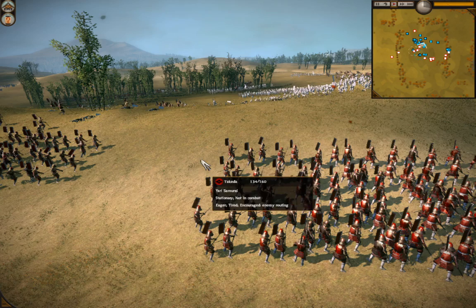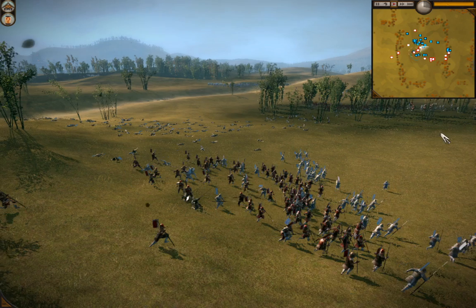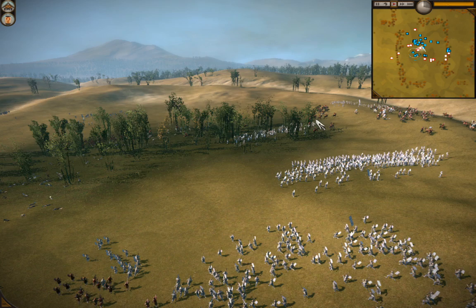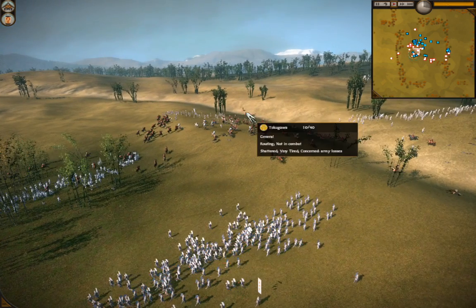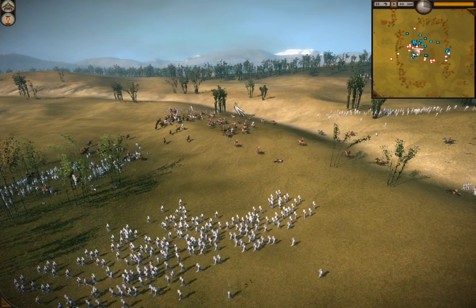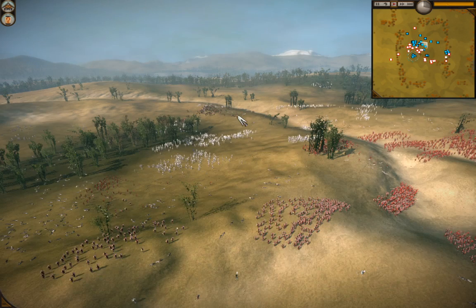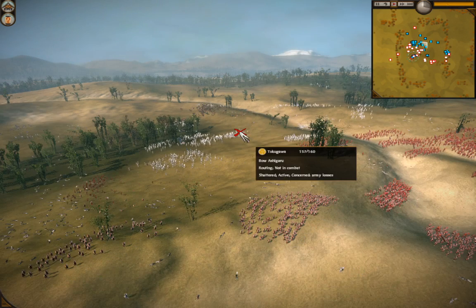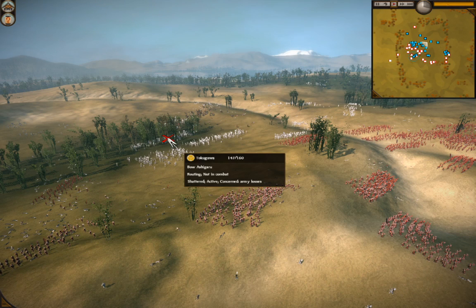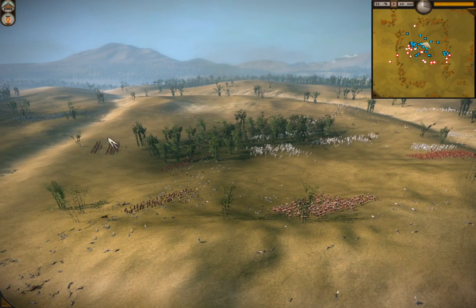Bowashigaru firing bows, loosing arrows into the routing Tokugawa infantry. So trying to get away, I've got cavalry rolling in the back here, running troops down. Nice bird's eye view, a little bit less lag when we scale it back a bit. But you guys can see what's happening. The cavalry just running troops down.